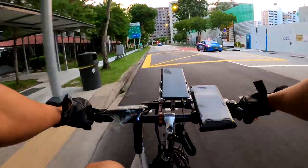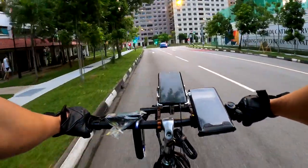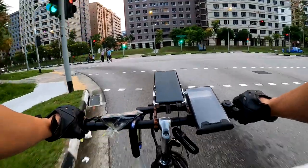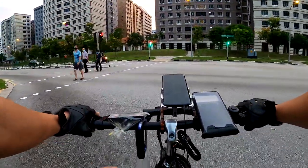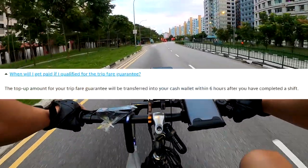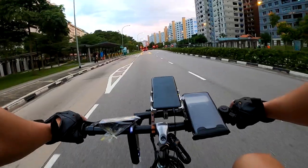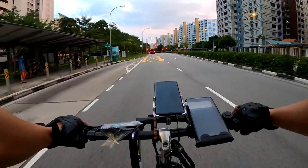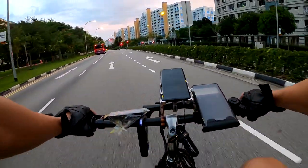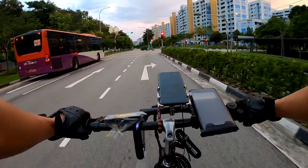Now delivering to 229. And now on to some of the questions that are frequently asked. When will I get paid if I were to be qualified for the guaranteed trip fare? So the answer is within 6 hours after you have completed your shift. So I'll be completing my shift at 8 p.m. So 6 hours after 8 p.m., which is relatively fast compared to before, it's like the next day, 5 p.m. or so.